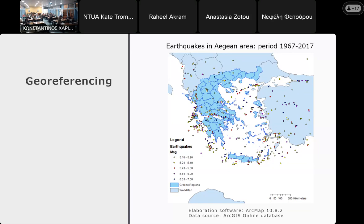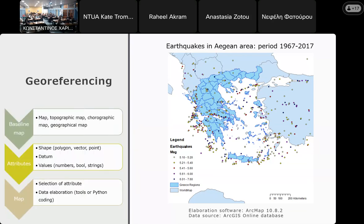How is it possible to create this map? The first step is to set the baseline map or more baseline maps. For instance, here we have two baseline maps: the map of the countries close to the Aegean Sea and the map of the Greek regions close to the Aegean Sea. The next step is to select the attributes. In this case, we have many different types of attributes.